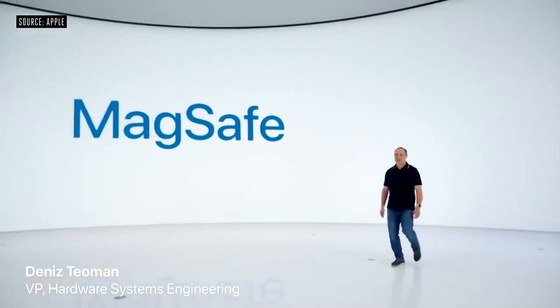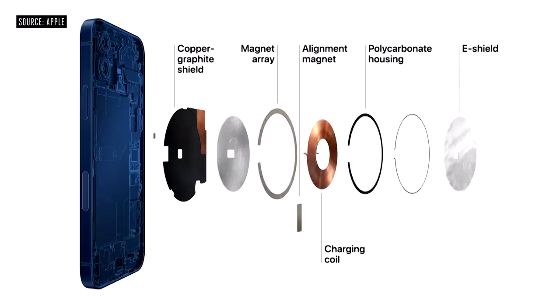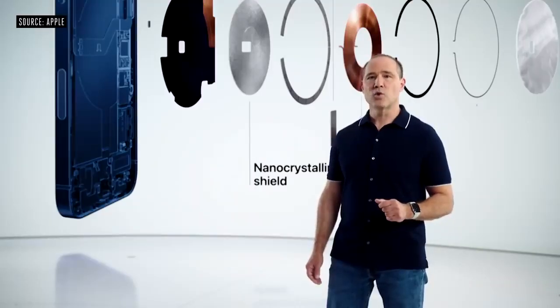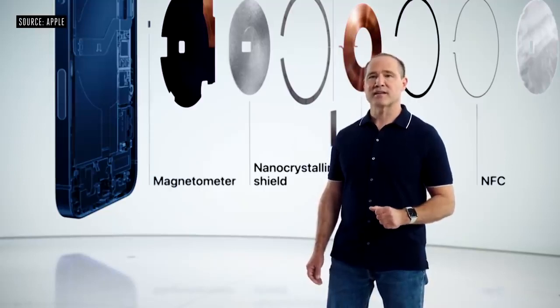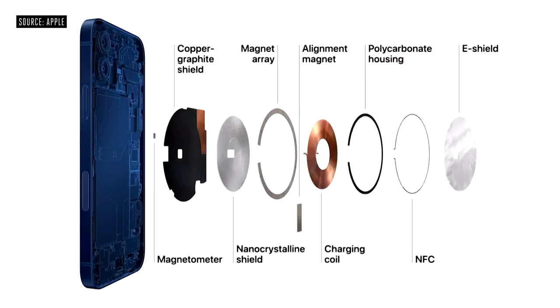MagSafe is an advanced new system. It starts by improving the wireless charging experience. Our wound wire coil, which is unique in the industry, now accommodates magnets and maintains compatibility with existing Qi chargers. And we improved our shielding design to safely provide up to 15 watts for faster charging. We also added 2 new sensors, a single-turn coil NFC and a sensitive magnetometer, which senses magnetic field strength and can instantly react to it.